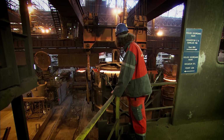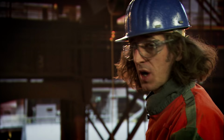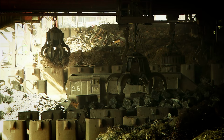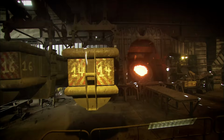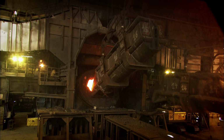Here, containers the size of three-storey buildings carry molten metal through the giant production line. It's just so impressive, the size of the equipment and the temperatures involved. 5 million tons of steel is produced here every year, a quarter of which is made from scrap. Here, we have just 3 days' worth, and it's all waiting to be recycled and turned into cars, bridges, and fridges. The scrap steel is loaded into enormous containers the size of a bus and transported to the converter, a vessel capable of producing 295 tons of steel at a time.